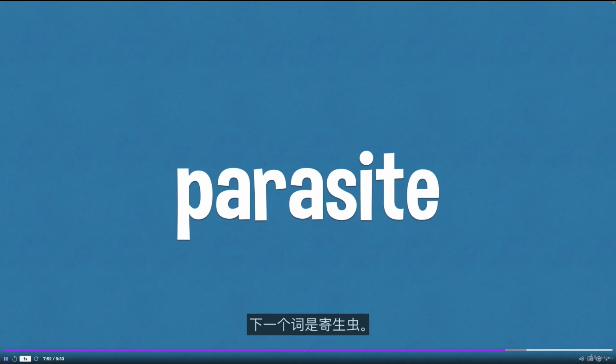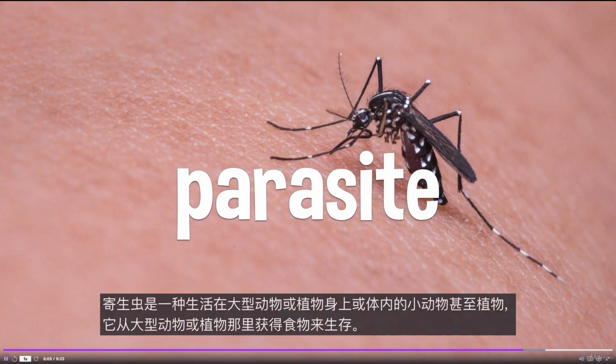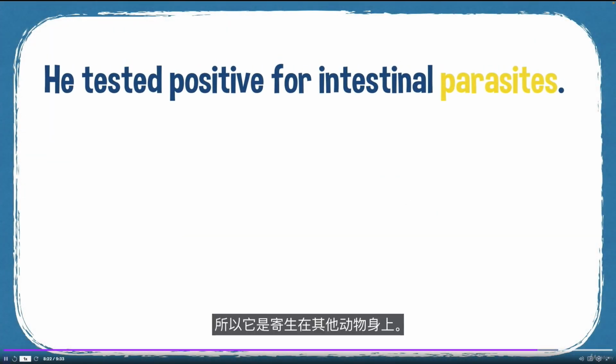And your next word, parasite. A parasite is a small animal or even a plant that lives on or inside a larger animal or plant, and it gets food from it to live. So here you've got an insect, that's a parasite. I think it's a mosquito. It's certainly a parasite of some kind, trying to get some blood, so it's living on other animals.